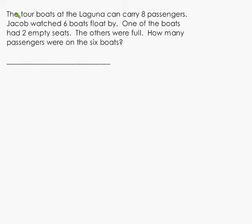This one says the tour boats at the Laguna can carry 8 passengers. Jacob watched 6 boats float by. One of the boats had 2 empty seats. The others were full. How many passengers were on the 6 boats?